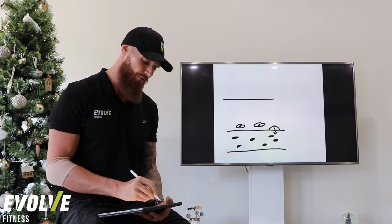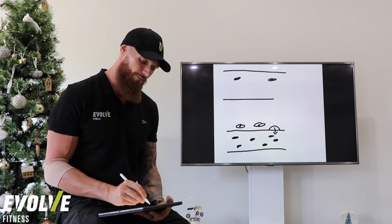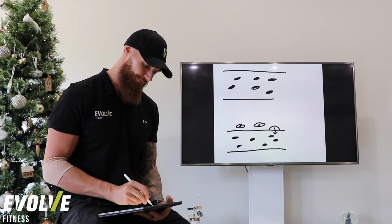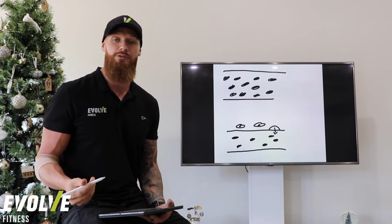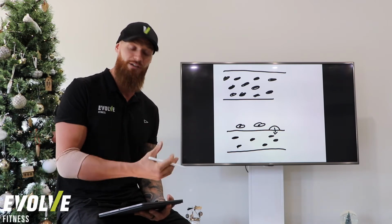So if you've trained for quite some time, not only have you got bigger muscle, you have a lot more myonuclei. So I'll put these in here. So here's someone right here with a lot bigger muscle, but a lot more myonuclei. The more myonuclei you have, the more protein you can synthesize into the muscle.